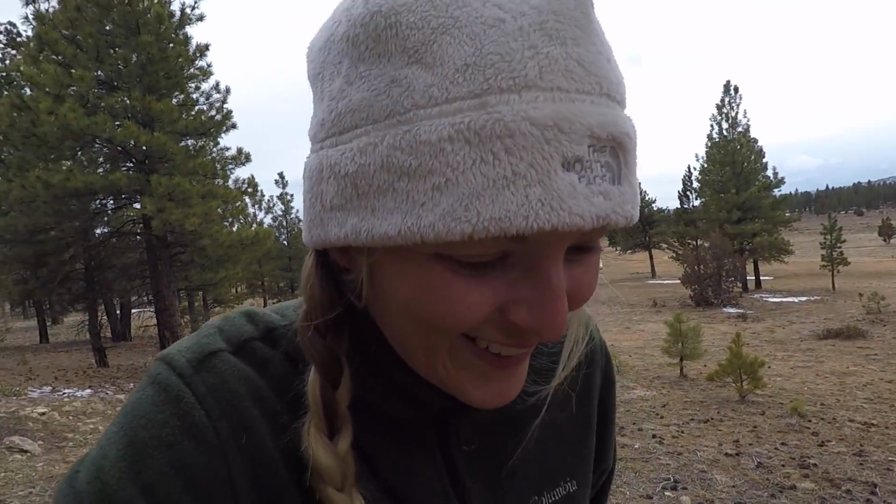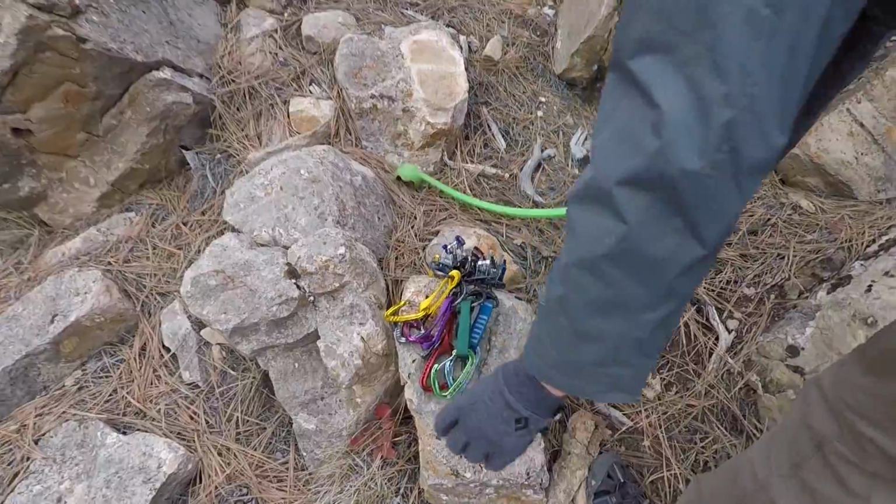We got our REI dividend a couple weeks ago, and of course we already spent it on a ton of cams to climb with. So there's this little area of rocks, and Garrett wants to show me how the cams go in the cracks. So that's what we're doing.